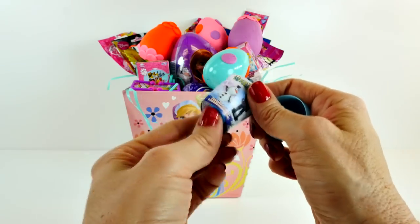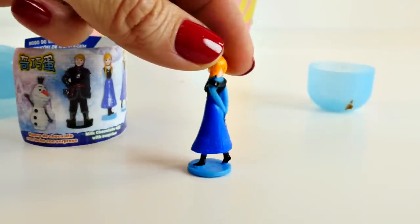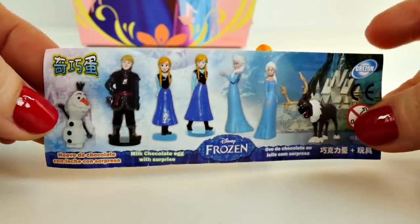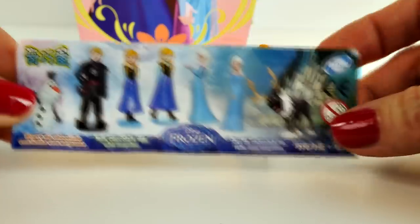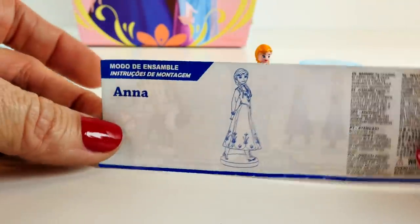Oh, look, we got Princess Anna. This works out just great for me because Princess Anna is my favorite princess. And here are the different characters that come in these Frozen chocolate surprise eggs. Now, I've gotten Anna before and Elsa. I'd love to get an Olaf or a Sven. I've never gotten Kristoff either, so that would be good. Here's the one that we got, Princess Anna.